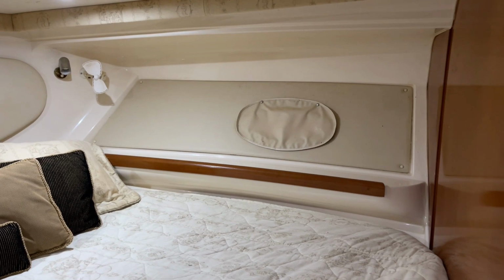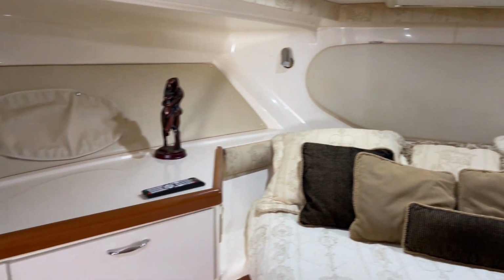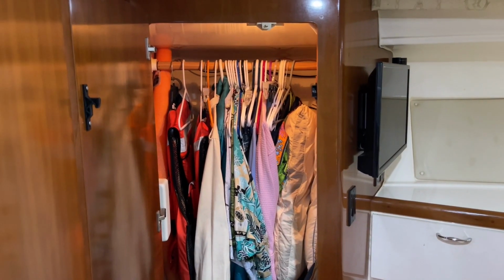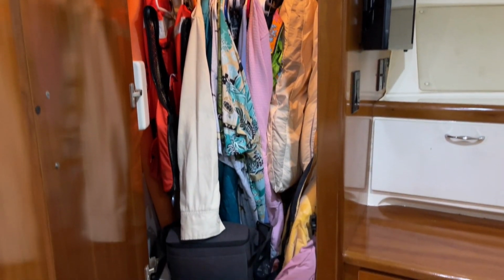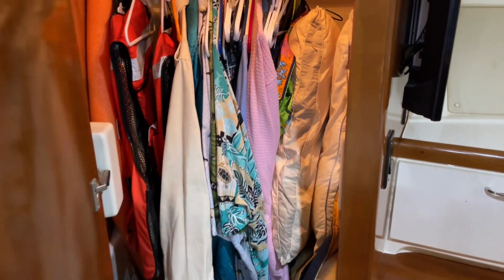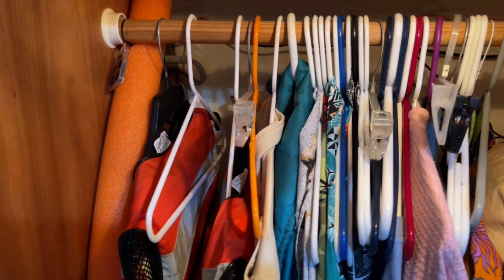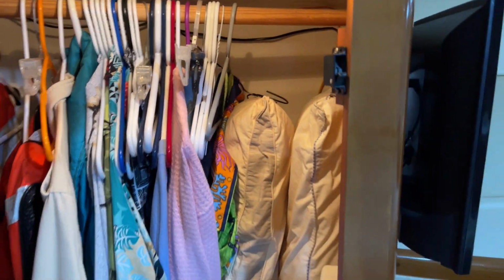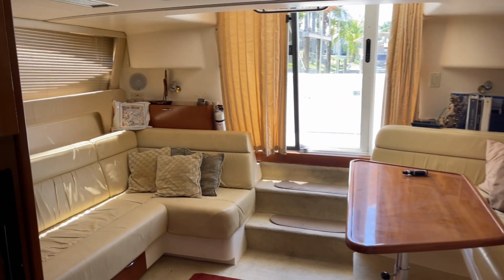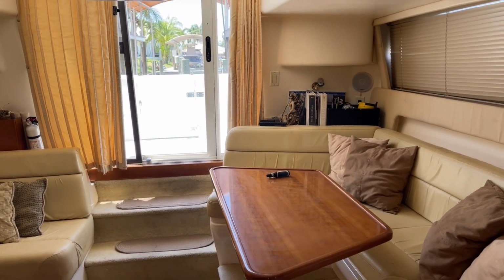Just really, really nice master stateroom. And a TV to boot. And finally, in the master stateroom, I know a lot of you are thinking, hey, those drawers and other storage were nice, but do we have a hanging locker? And indeed we do. Pretty good size hanging locker, especially for a 35-foot boat. Very nice. Right, coming from the master stateroom, come back out in the galley and into the salon. Just give another last look.